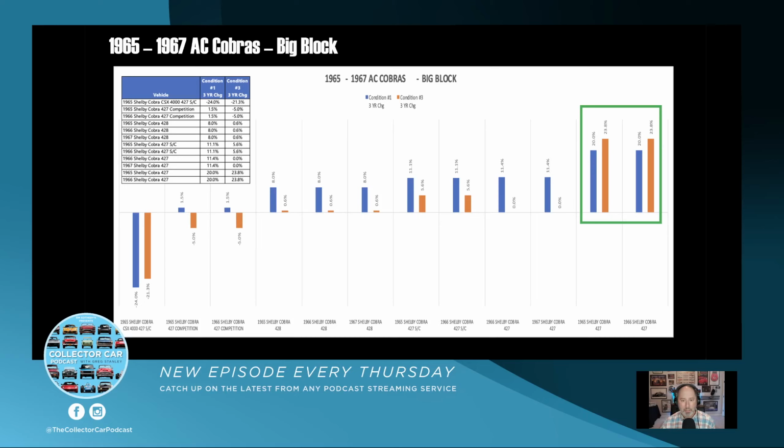One of the things that might be affecting that is that the replicar makers like Super Performance, ERA, they're starting to make some really good quality replicars in Kirkham. So, those are cheaper than the 4000 series, so that might be driving the price down just a little bit.